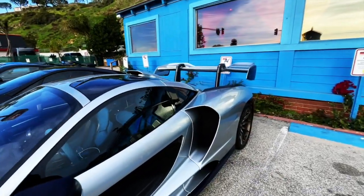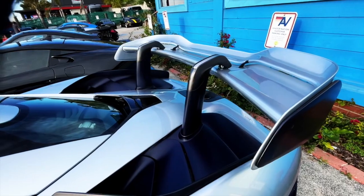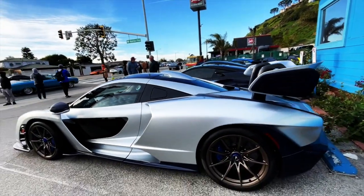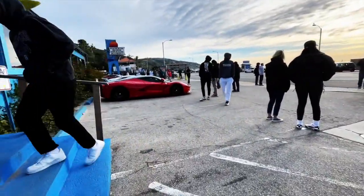I think the wing is probably a little bit small for me. Look at the size of that thing. It is a blisteringly cold morning here in Malibu.